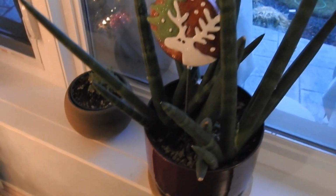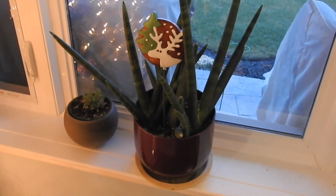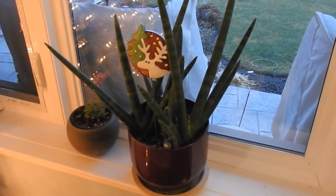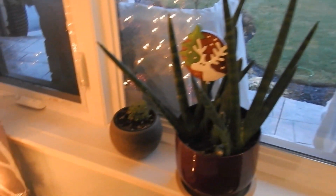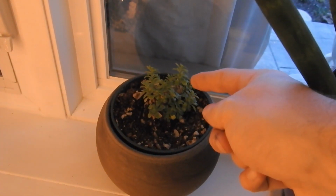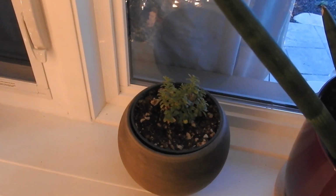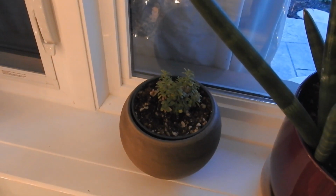Looking in the window, this is the Sansevieria, the starfish, the bonzo or whatever it's called. And then there's that little, I don't know, maybe an aeonium, I'm not sure. Irish bouquet is what some people were saying it was, but I'm not 100% sure.